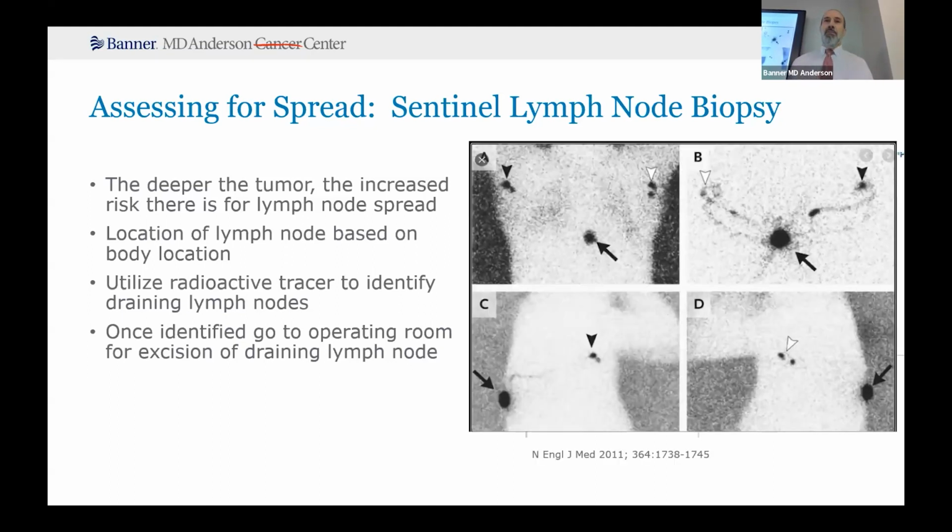Things aren't always easy, though. The body doesn't always do what you want it to do. Someone who has a melanoma right in the middle of their back, well, the body typically is lateralized. Things on the right go to the right. Things on the left go to the left. Things up go up, and things down go down. But what if you got one right in the middle?